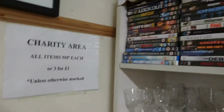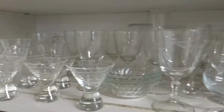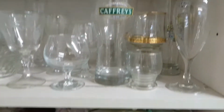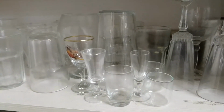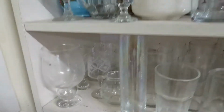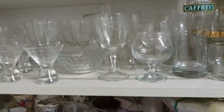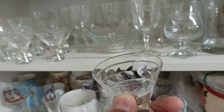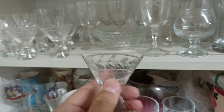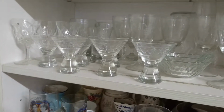So in the bakehouse they have a charity area. I always come and have a look because there's bunches of glasses and stuff here. It's always worth checking. I have bought things from here before, but not today. These look better though than a lot of the stuff that's here. That's real cut glass. Don't know what they are, but they're quite stylish though. And there is 6. So for £2 you can get yourself 6 cocktail glasses.